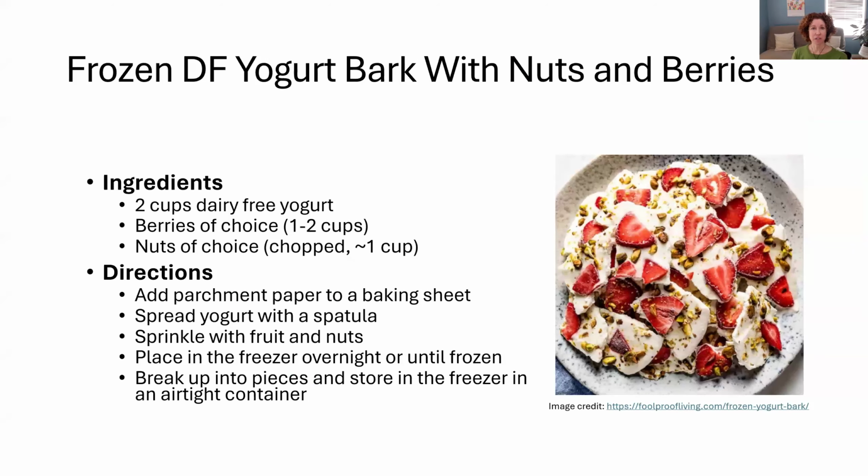This is another option. I know it's winter, so maybe not as appealing, but if you are somebody who likes to have something cold or frozen, you can buy dairy-free yogurt and spread it out on some parchment paper on a baking sheet and put a variety of nuts and seeds and some fruits and berries in there, and then freeze it, and you can break it up and keep it in a bag in the freezer, and that can be a really nice option.